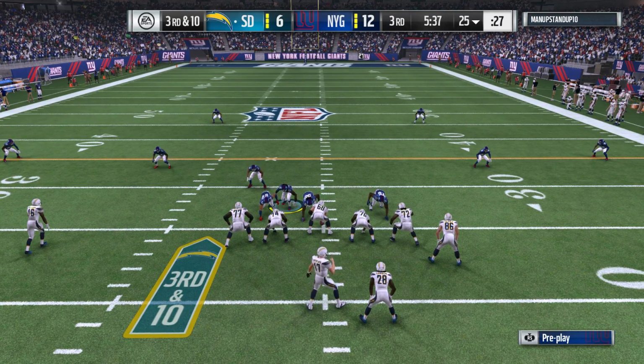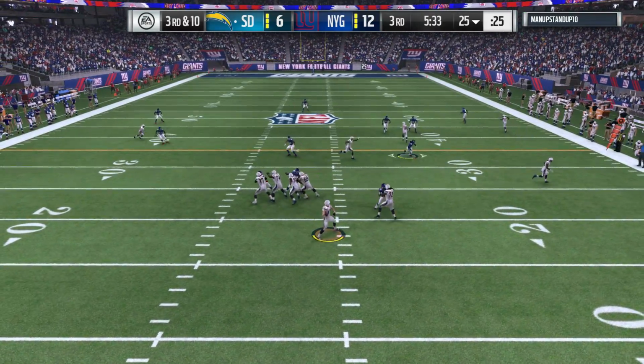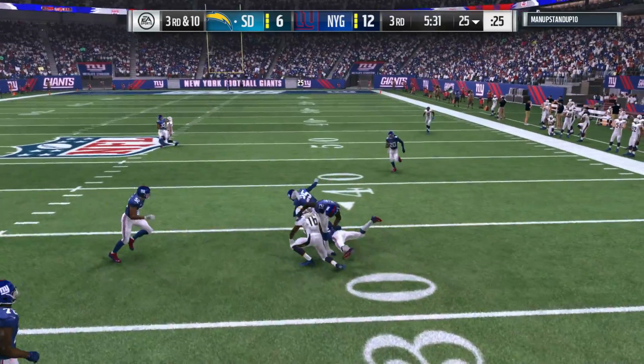Here's where I stand very quickly. 35 seconds is not a lot of time. Kick the tying field goal, take the points, and hope that your defense can move up.